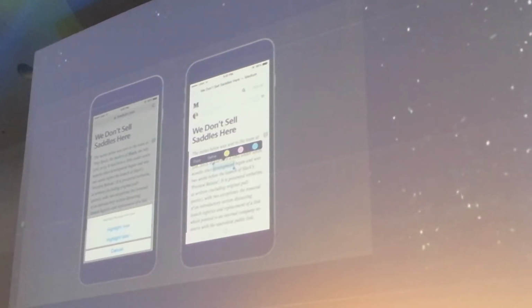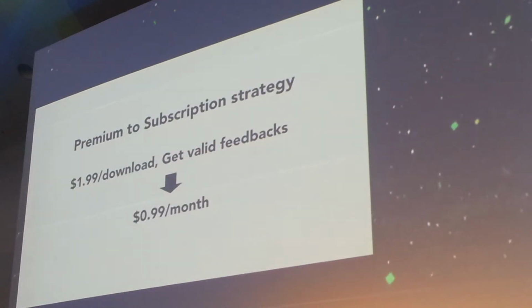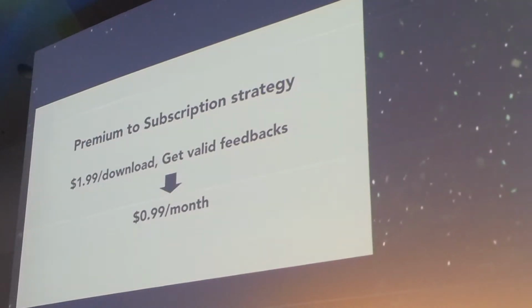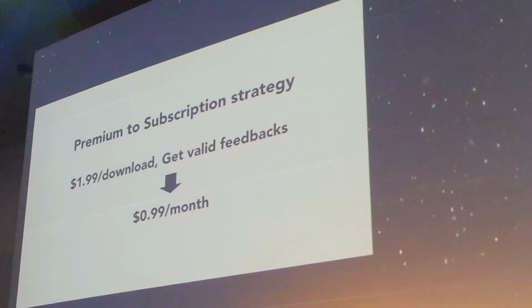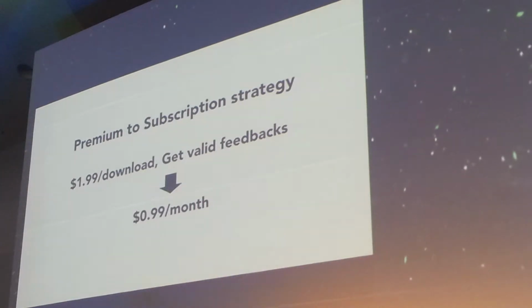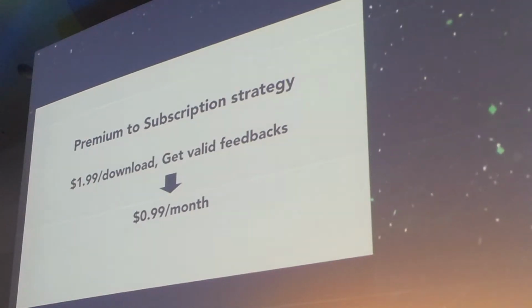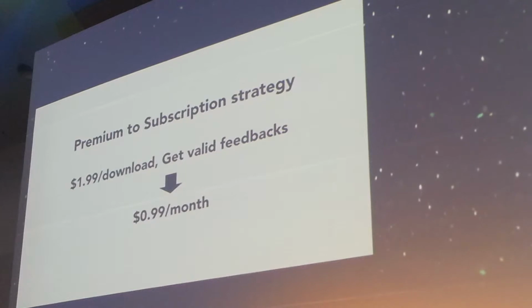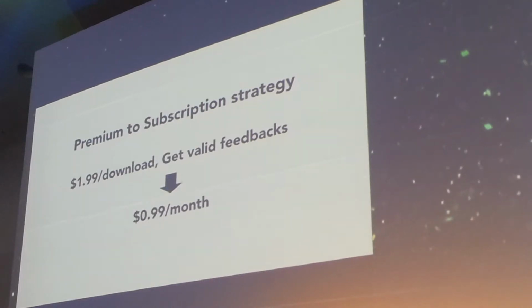It just works. Alright, our business model: we have a strategy called premium to subscription. For now, Liner is in a beta test with about 5,000 users, but in June, we will have an official launch, and then we're going to change the Liner app to a premium app at around the cost of $2. With this price filter, we are going to gain valid users who really need Liner, and with their valid feedback, we are going to iterate very fast to make a great highlighter. And when we find that Liner is great, then we are going to change Liner into a free app and add a subscription model to it.